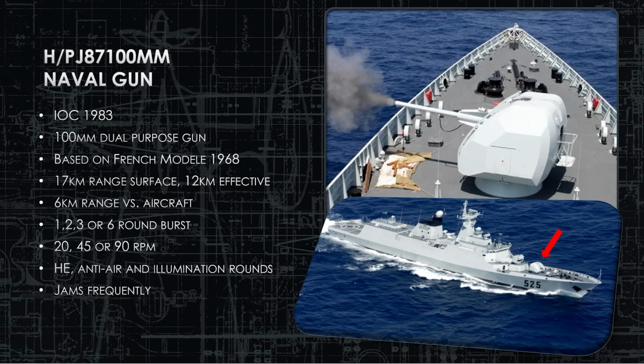Big-ass gun for this frigate. I was surprised. I had to check this multiple times because I would expect a 76mm gun on this frigate. But nope, it's a 100mm gun. That's a big round. These IOC'd in 1983. Again, based on a French gun. 17-kilometer ballistic range, but really it's only going to hit anything accurately at 12 kilometers.